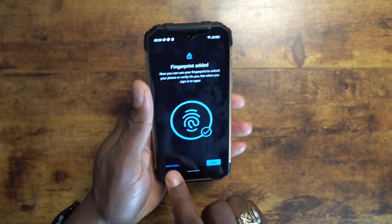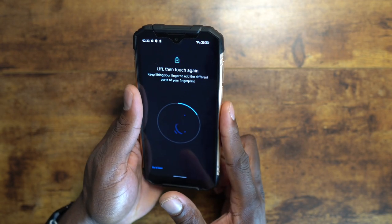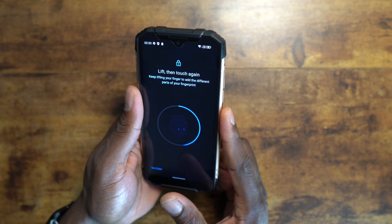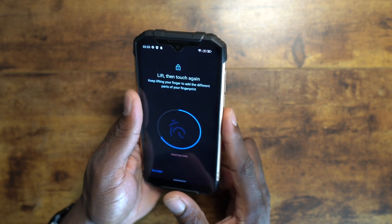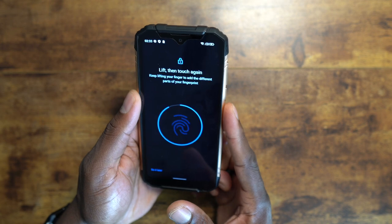Alright. Let's add this one right here too. When I have a fingerprint reader on the side like this, I always add one of these on here, as you never know, you might want to access a different finger or something. You might be licking your thumb, getting that good barbecue sauce off it or something like that, and you need to unlock it. Just kidding.